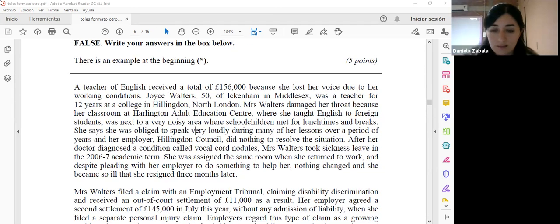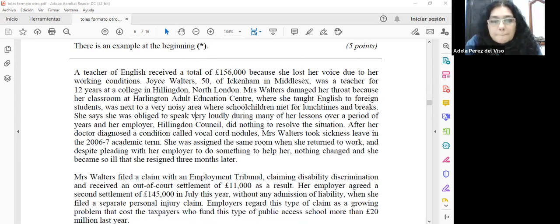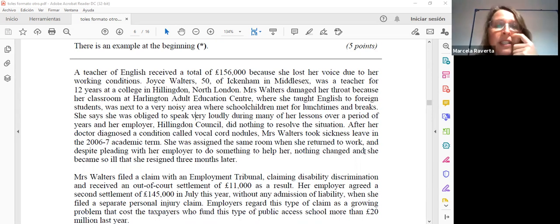Okay, who wants to read? Let's try to read. Marcela. A teacher of English received a total of £156,000 because she lost her voice due to her working conditions. Joyce Walters, 50, of Ickenham of Middlesex, was a teacher for 12 years at a college in Hillingdon, North London. Miss Walters damaged her throat because her classroom at Harlington Adult Education Centre, where she taught English to foreign students, was next to a very noisy area where school children met for lunchtime and breaks. She said she was obliged to speak very loudly during many of her lessons over a period of years, and her employer, Hillingdon Council, did nothing to solve the situation.